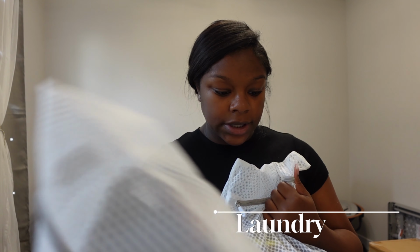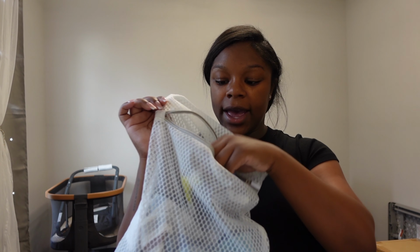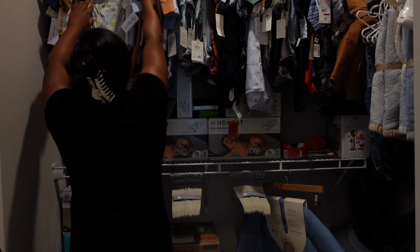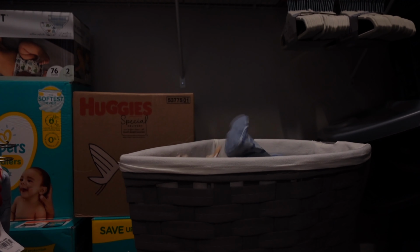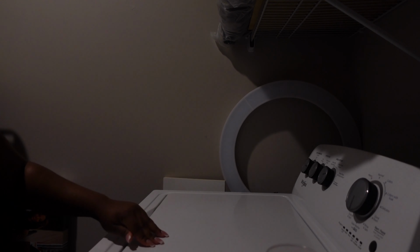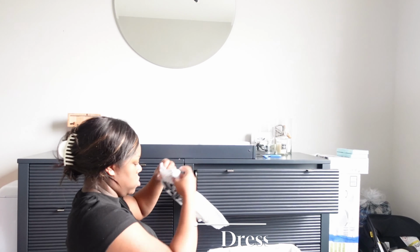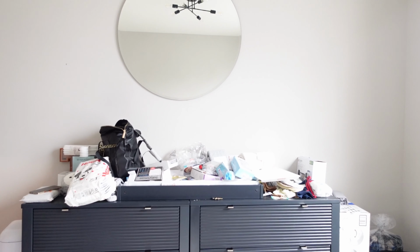Alright, so the girlies on TikTok was saying put your socks, your hats, your mittens inside of mesh bags so they don't get lost. Put them in a washing machine, put them in a dryer. You got every pair together. Yeah, it's giving organized, Mamiana.